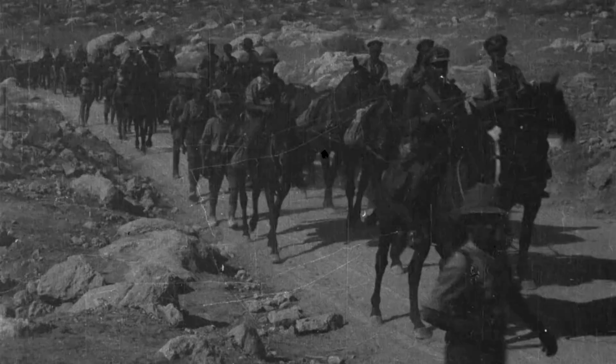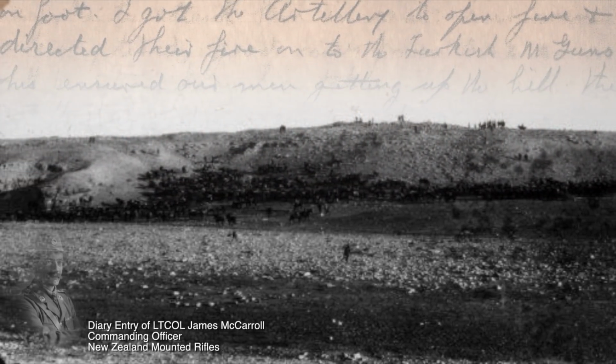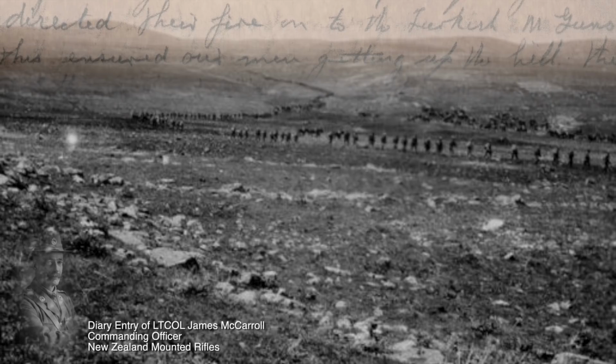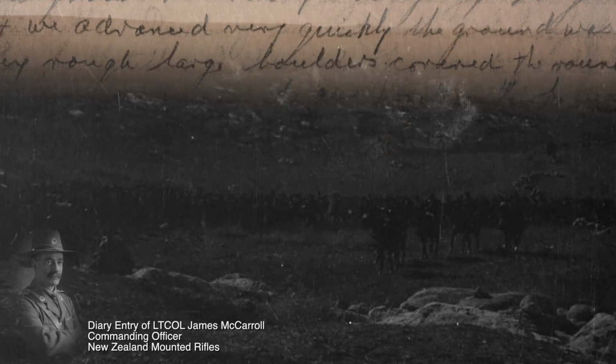There was no doubt Tel el Saba was the key to the position. When the enemy lost that, he had to retire. I got the artillery to open fire and directed their fire onto the machine guns. This ensured our men were able to get up the hill, and we advanced very quickly.